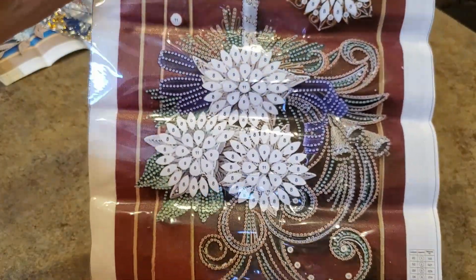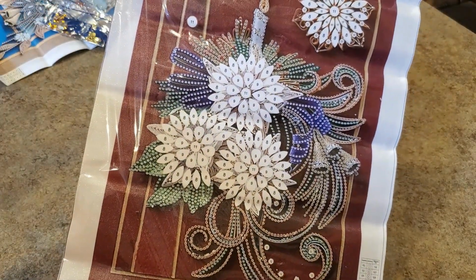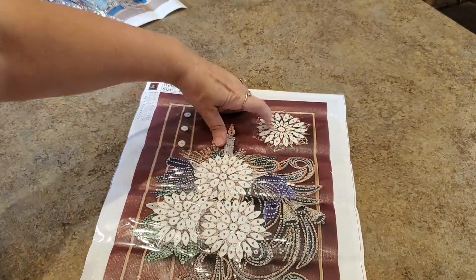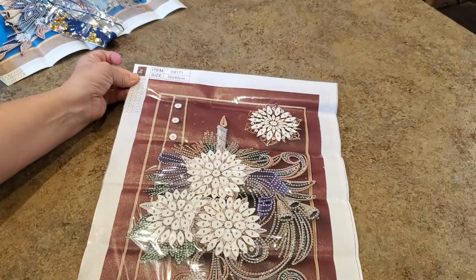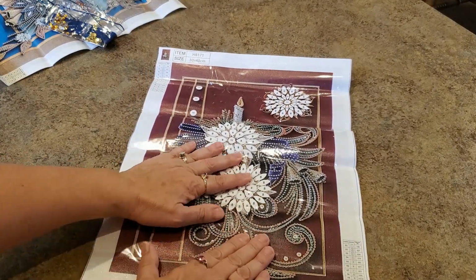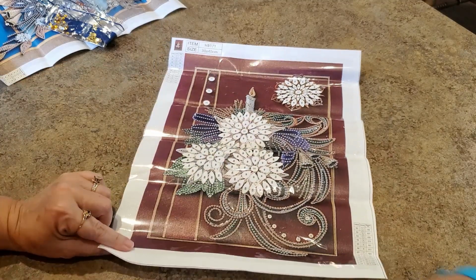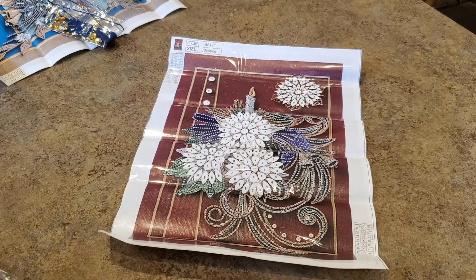It's like a flower and candle thing, you guys. Flowers and candles is the theme, apparently. And then we have our big, I just call this a snowflake. I don't know, is it another flower, a snowflake? I don't know what it is. Anyhow, it's very pretty. Very, very pretty. This rusty brown kind of background. Everything will just jump right off, pop right off there. Won't it? It will. All right, let's look at these drills and we're done. That's it.